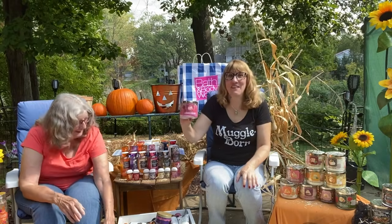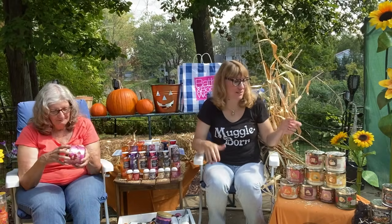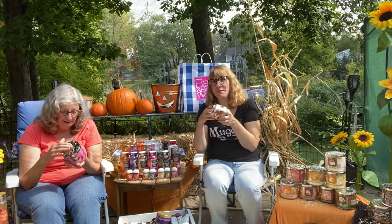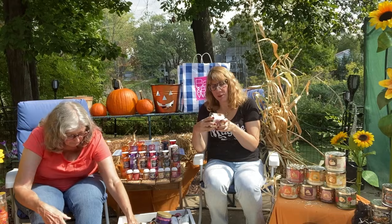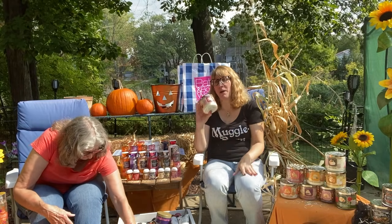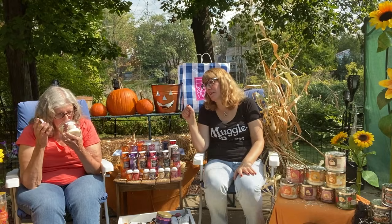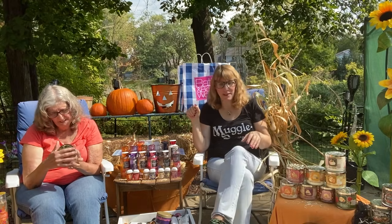Strawberry pound cake. Not really a fall scent, but you gotta love strawberry pound cake. I have to review this one for you guys. This one's coming up soon. Cinnamon Irish cream. Oh my gosh, that one is amazing. I love the leaf on that one too. The design. Isn't that amazing? Yeah, oh my gosh, I know.